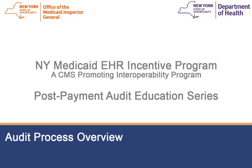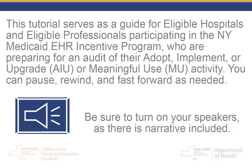The topic for this tutorial is Audit Process Overview. This tutorial serves as a guide for eligible hospitals and eligible professionals participating in the New York Medicaid EHR Incentive Program who are preparing for an audit of their Adopt, Implement, or Upgrade (AIU) or Meaningful Use (MU) activity. This tutorial will provide an overview of the post-payment audit review process. You can pause, rewind, and fast forward as needed.